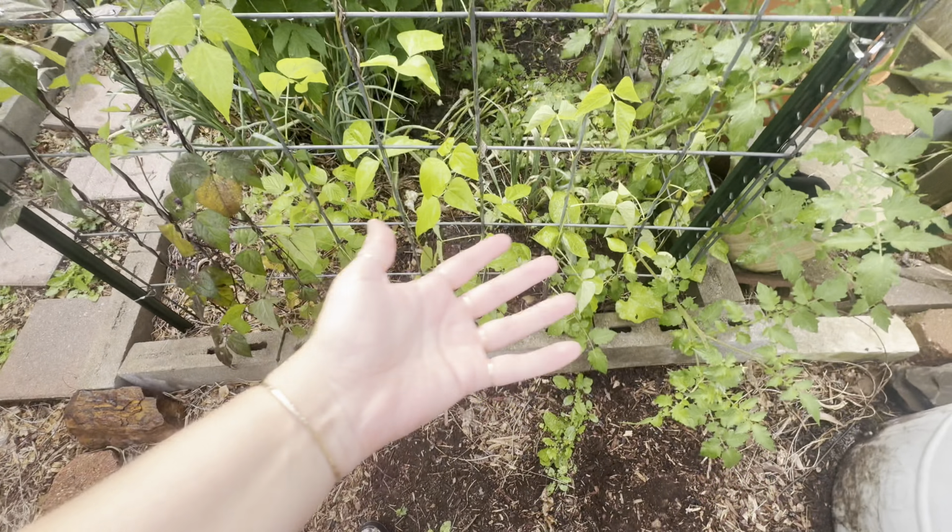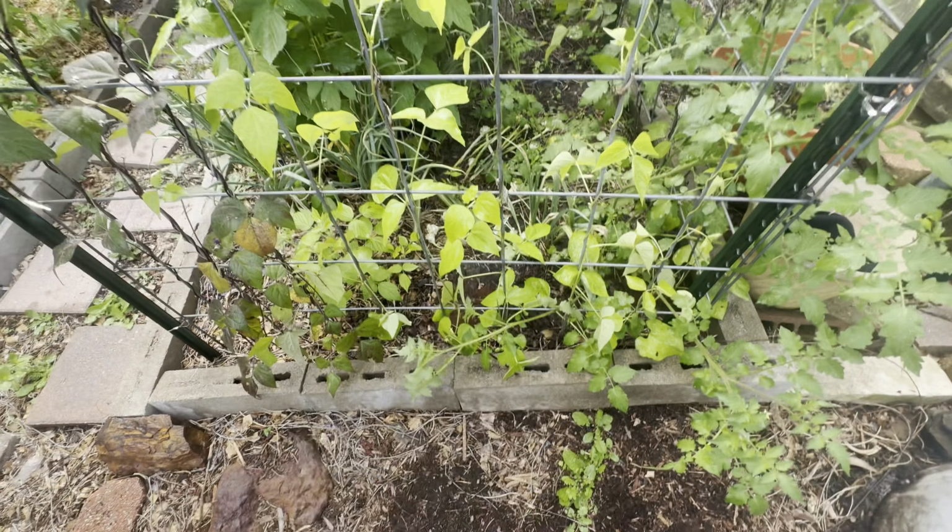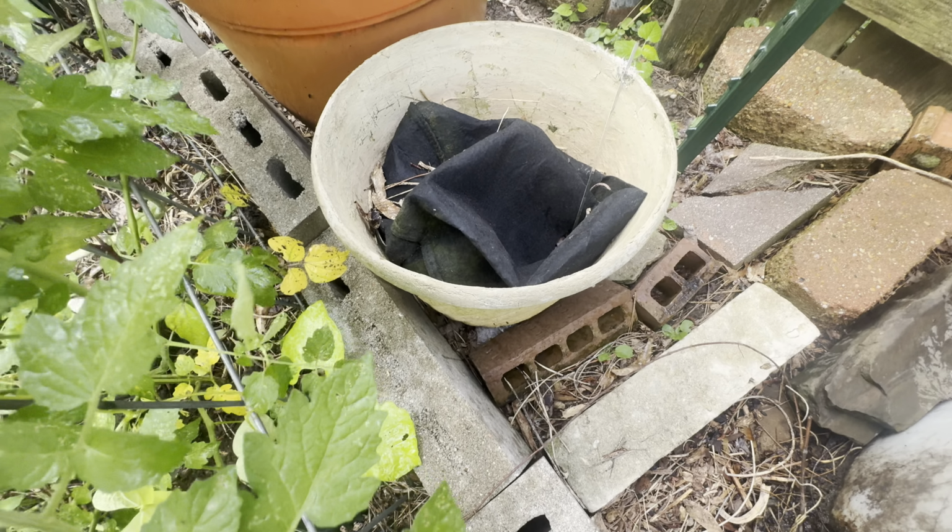But the runner beans, so far so good. I have tucked this strawberry tomato in to try and give it some support, because I have no idea what type of tomato this is, but I'm assuming, like all tomatoes, it will need some support. Ooh, I bet it is. Oh, get in there and stay. Get in there.